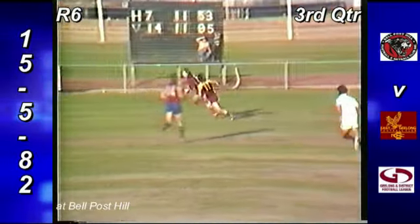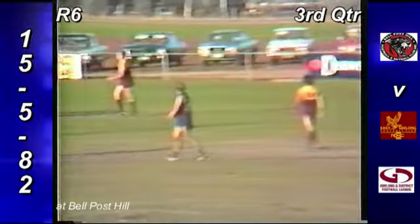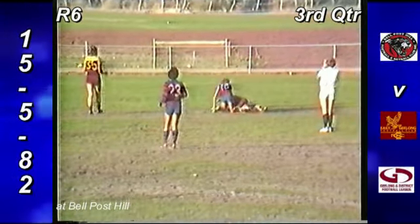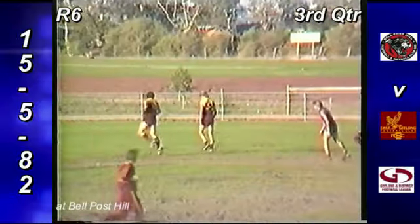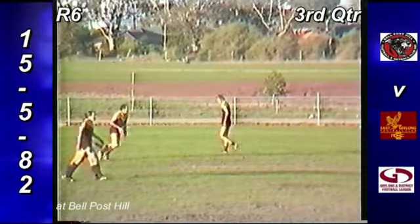In for the race of the ball here we find is Bell Post Hill and through the agency of Martin. Martin gets his kick up to the half-forward flank. McCready in front. Can he take the mark? And the old boy takes a steady mark on the half-back flank. And plus he's got a little limp to go with it. That won't worry him. So he boots the ball out to the wing position.